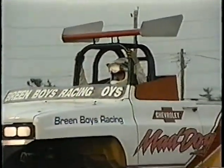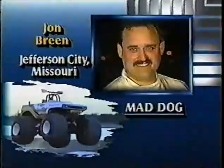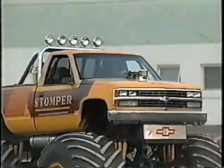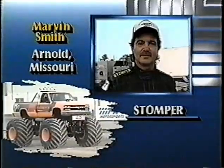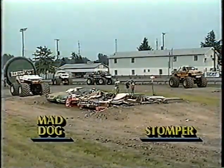So Bob's brother, John, now is ready to take Mad Dog down the track. And that 86 Chevy Blazer, of course, the other part of the Breen Boys Racing Toys. And he's ready to go in Mad Dog, taking on Stomper with Marvin Smith out of Arnold, Missouri, in the 1988 Chevy Silverado. And, of course, Stomper is one of the crowd favorites at every monster truck race he goes to. And let's see if Mad Dog can put him away.